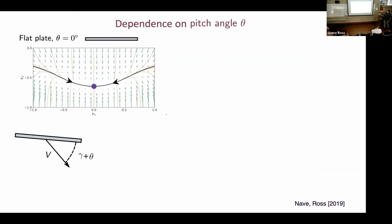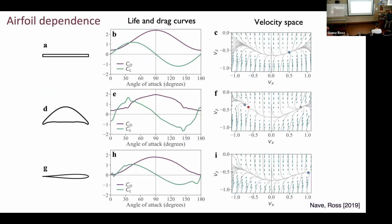Okay. But between 0 and 45 degrees angle of attack, I think it increases monotonically, so it's like what's shown in the curve. Yeah. Maybe here? Yeah.